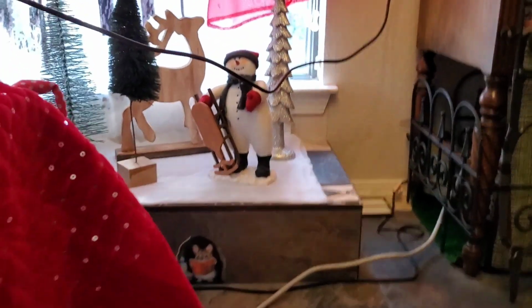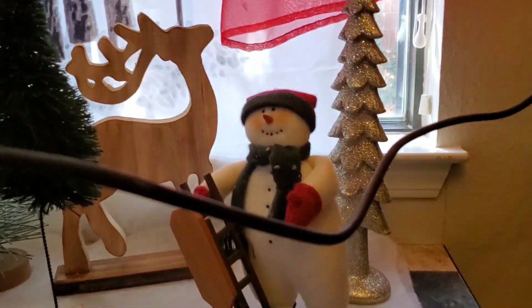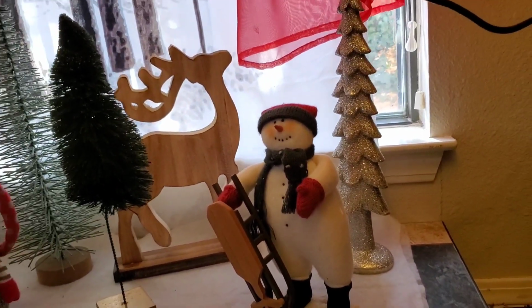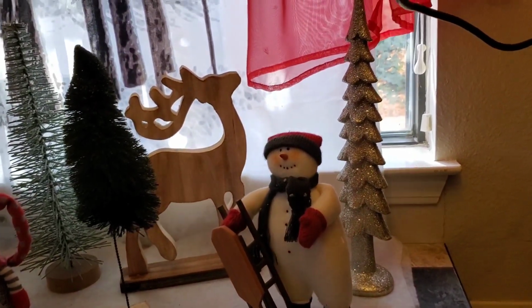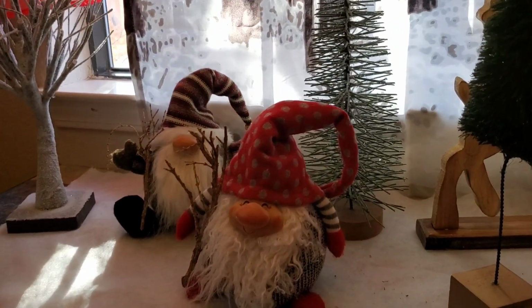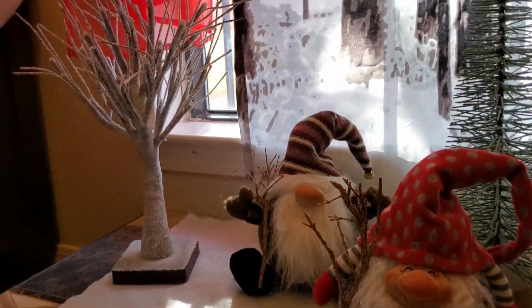Behind them, I have this snowman. This cord is kind of right in our line of sight here. But I have this snowman and reindeer with some trees. I have my gnomes, which I think are so cute. And this tree.